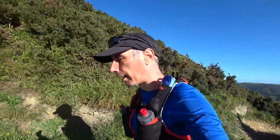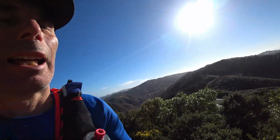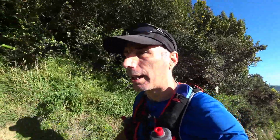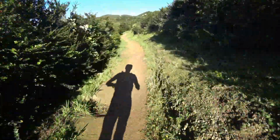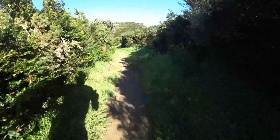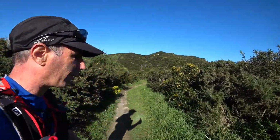But one of the nice things about climbing up this side of Makara Peak is you get some really good views back to where you came from. So way off in the distance there, you can see Mount Kau, which is where this all started. So if it's a day like this in the race, you'll be treated to some really good views on this part of the course. So you can see the towers up on the summit there, that's where we're heading to.